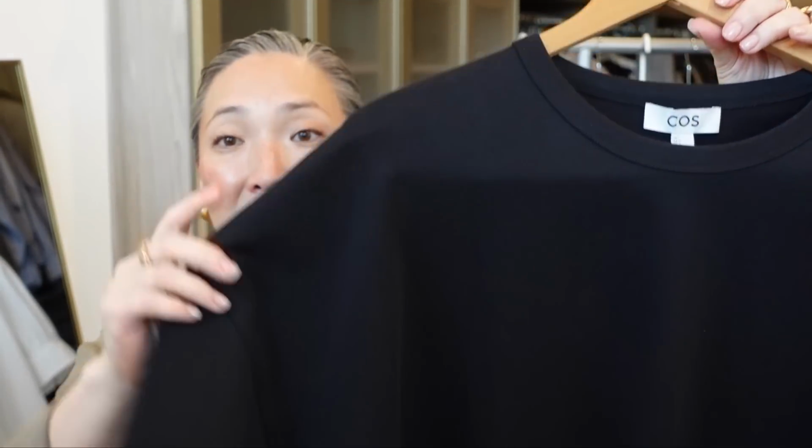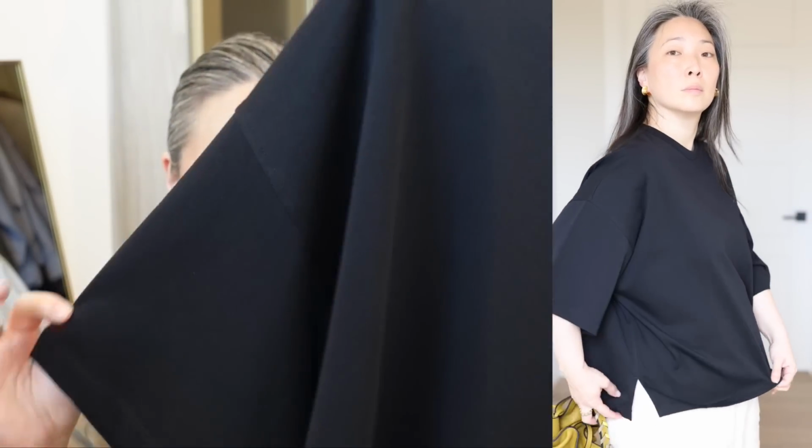Okay, this next piece, I like it. It kind of has the same problem as the black dress. Now this is just a cotton t-shirt. It is very, very oversized. It's drop shoulder. It has these short sleeves. It has a split hem at the bottom, great. All things checked off, solid black, wonderful, something I would wear all the time.